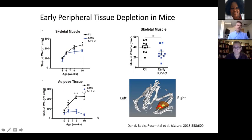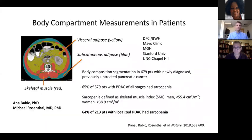This is with sacrificing the mice and measuring some of the hind leg skeletal muscle and epididymal adipose tissue. You could also see this if you did CT longitudinally, so using CT to quantify volumetric measurements of muscle, again, typically in the hind leg. And you could see again that the mice that had early pancreas cancers were not adding skeletal muscle or were even losing muscle, whereas this was not the case in the mice without early tumors.